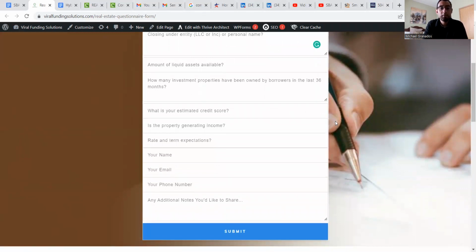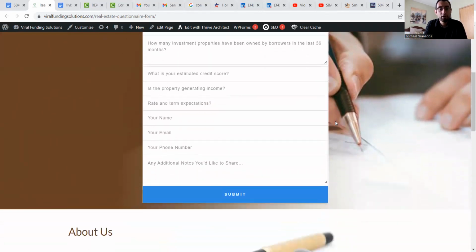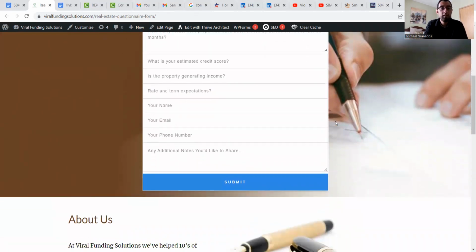How many investment properties have been owned by the borrowers in the last 36 months? What is your estimated credit score? Is the property generating income? That definitely helps your case, like we saw earlier. What are your rate and term expectations? And we got to see that. Make sure you rewind this if you need help with that.